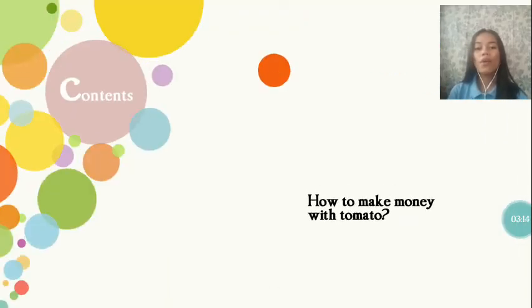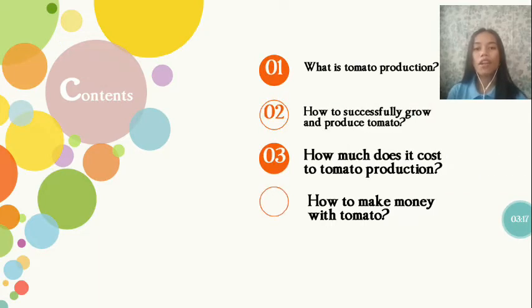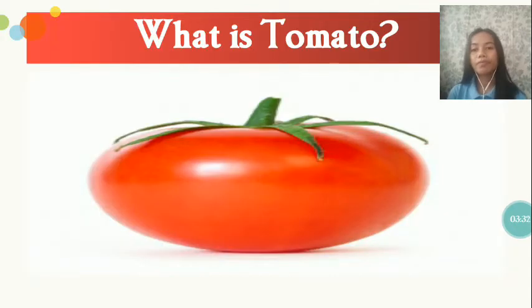So these are the contents of the tomato production. First is what is tomato production. Second, how to successfully grow and produce tomato. Third, how much does it cost to produce tomato. And fourth is how to make money with tomato. So what is tomato?